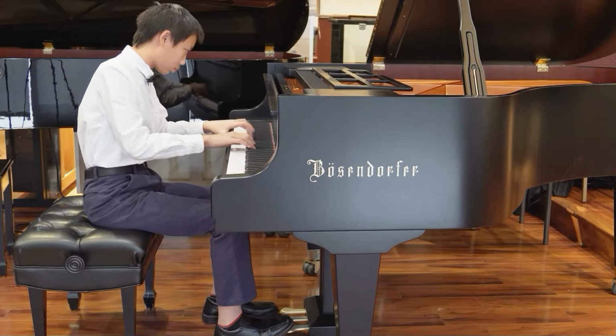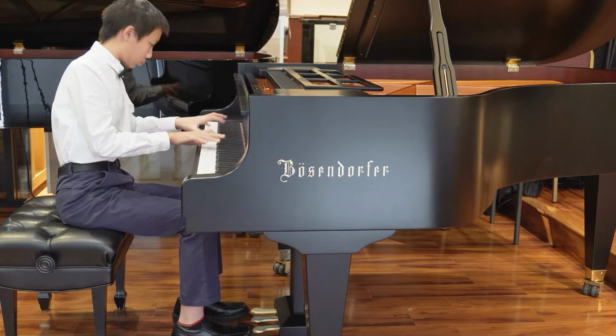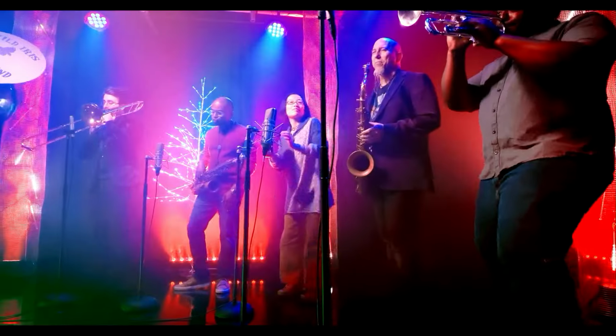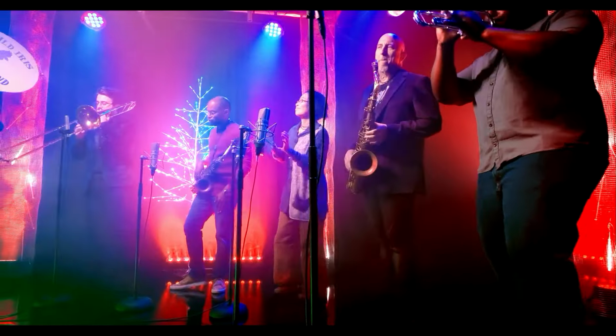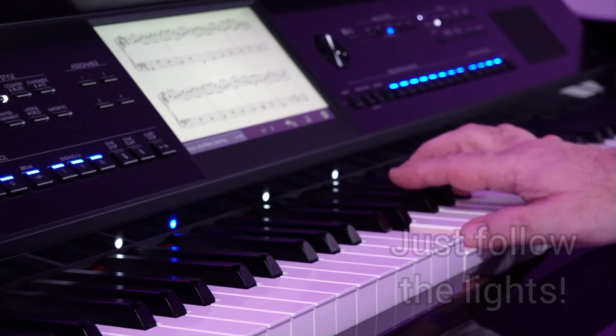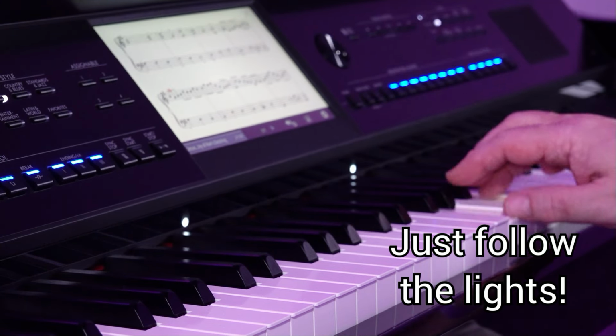Imagine playing the world's finest concert grand pianos whenever you want. Imagine playing hundreds of breathtakingly authentic instruments, along with your own in-house band. Imagine taking the stage with your friends for some outright epic karaoke parties. And imagine enjoying all of this without ever taking a single piano lesson.